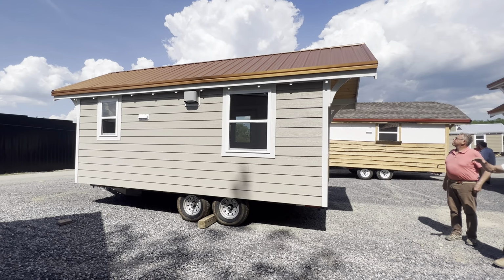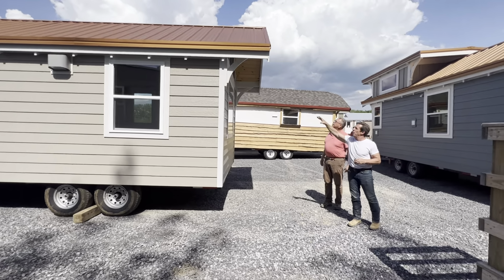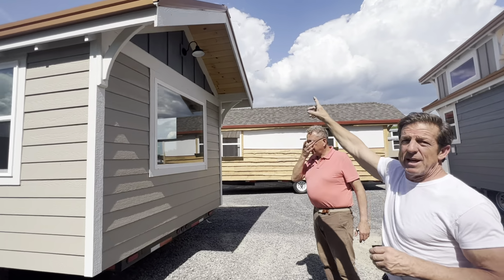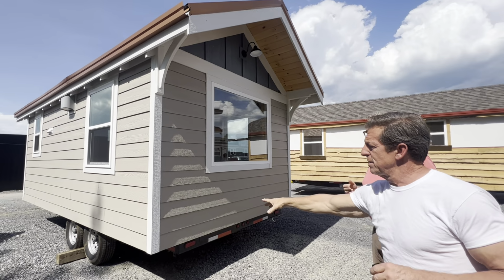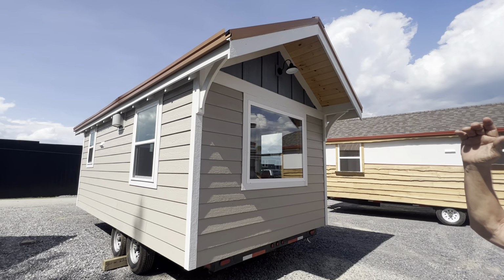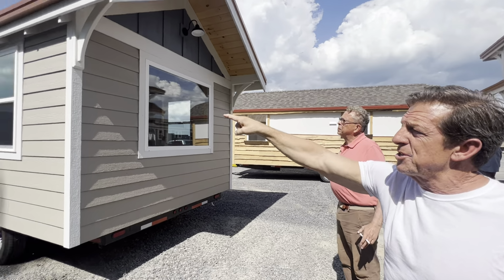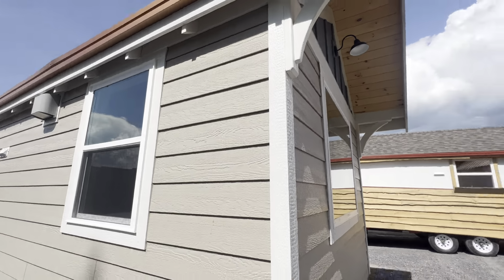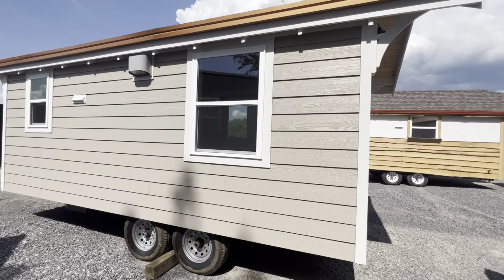The exposed rafters, the board and batten in the gables, the frieze boards, the corbels, the 30-inch sweeping overhang with the stain grade soffit. You've got horizontal siding, and this is all LP, which means minimal upkeep. This has got all the amenities, like an air exchanger and a farm style sink. Because this is a larger bathroom, since there's no staircase, it gets a 36-inch shower.